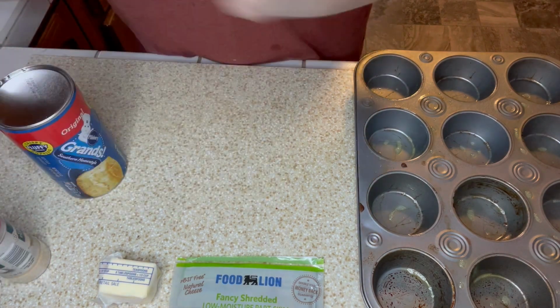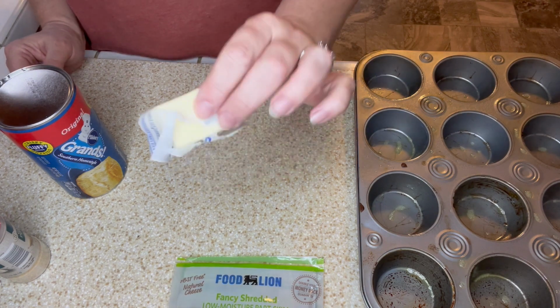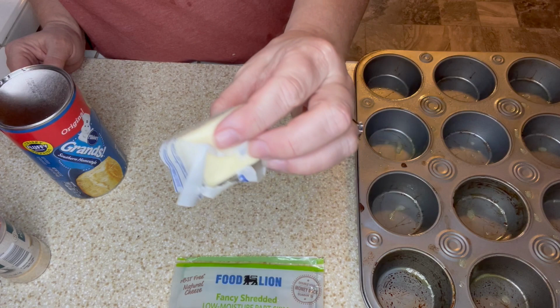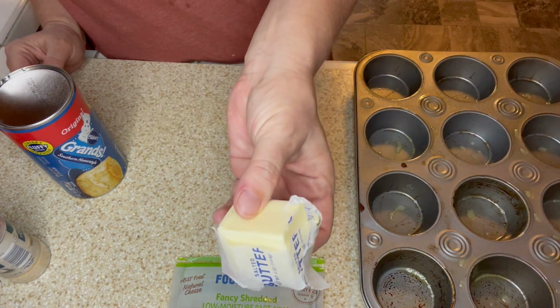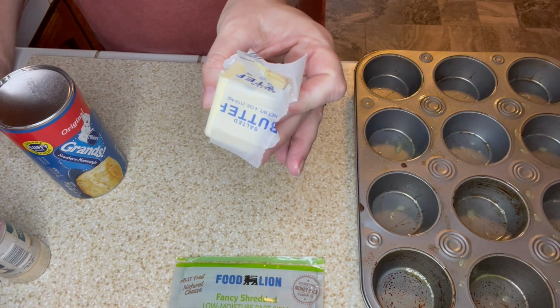So to get started, we need to create our garlic buttery mixture. I'm gonna use what's left of this stick of butter. I think this is about 3 tablespoons. Yeah, 3 tablespoons, and that's what I needed. I'm gonna melt this up, and then we're gonna add some seasonings.